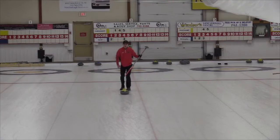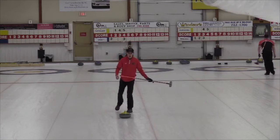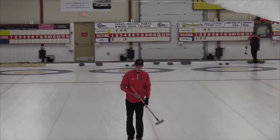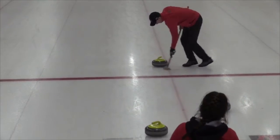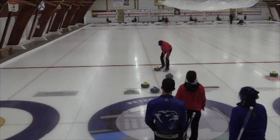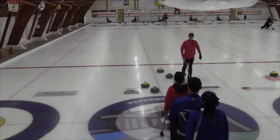All right, and the rock from Owen is on its way. Just waiting for it to curl here. It's bending now, starting to go hard as the weight comes off. It's going to get over the hog line and basically closes off that hole down the middle.